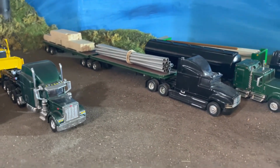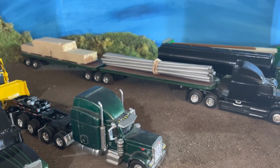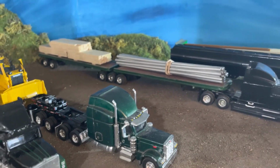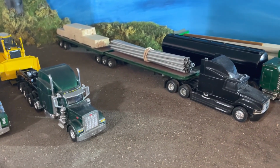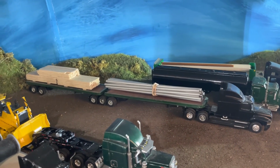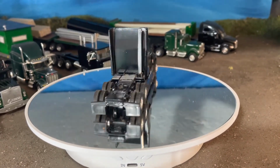Then we got this Ford Aeromax pulling some custom Super B flatbeds. I live up here in Canada and Super B trains are very, very common, especially for hopper bottoms, tankers, and flat decks. He is hauling some pipes on the front and some lumber on the back. I detailed up that Ford with a little bit of chrome here and there.